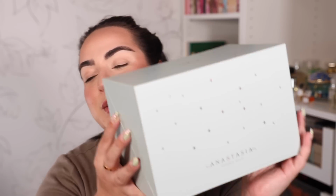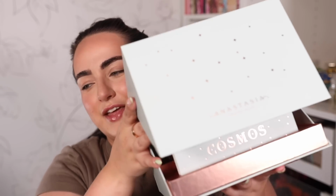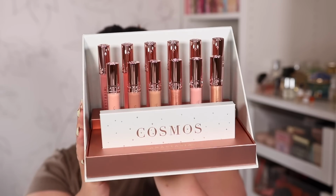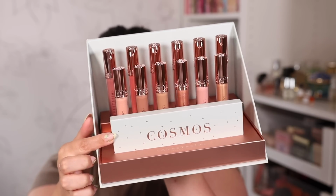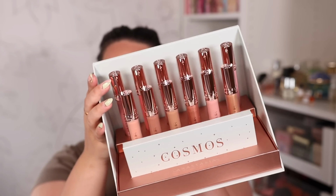So let me show you the PR package they sent my way. This beautiful azul celeste is what I want to call it. It's like a celestial blue shade. And then once you open it, take a look right there, the Cosmos palette right here, and then 12 different Anastasia glosses, which I absolutely love the formula of. In fact, I have a few of the shades that are in here, and so I already know that I love that formula. Let's get into the palette though. Let me get it out of here. I've been resisting the urge to open it, so let's go.